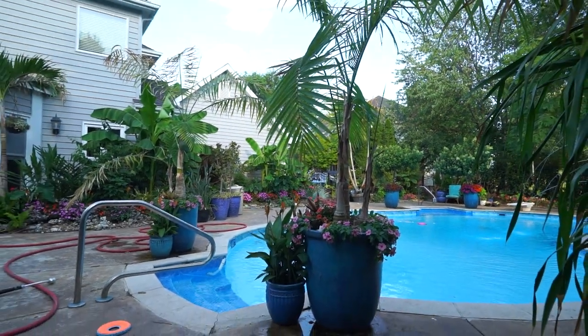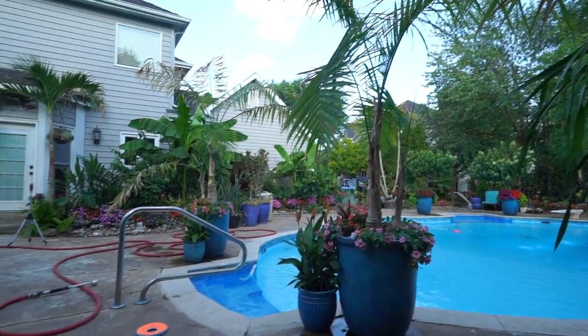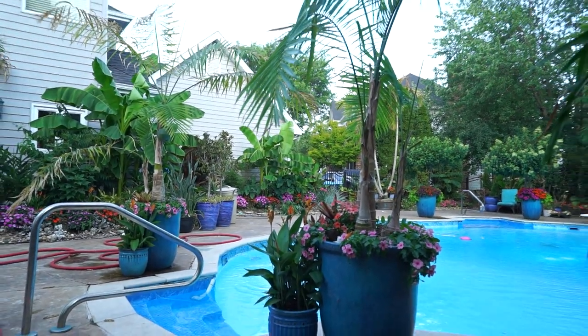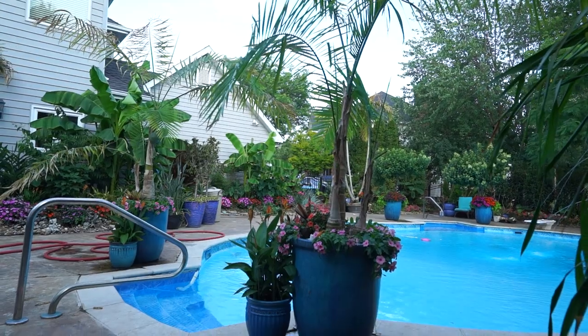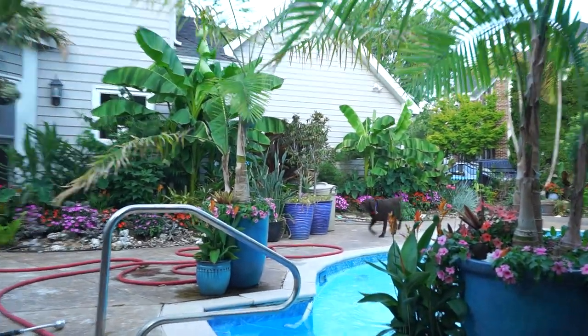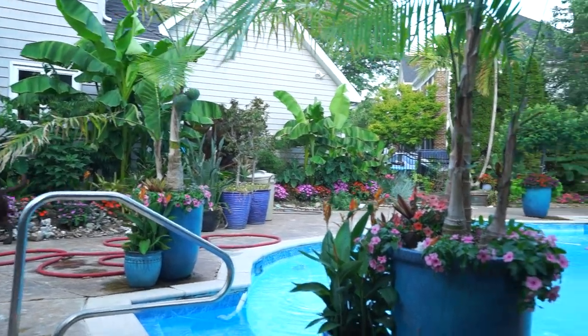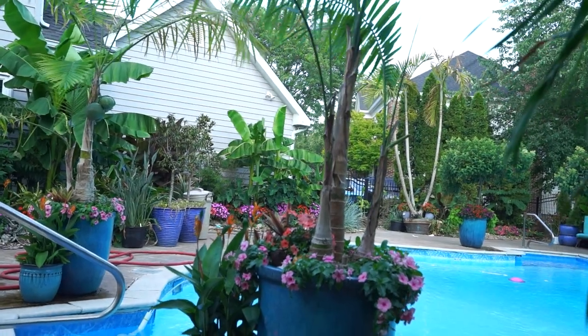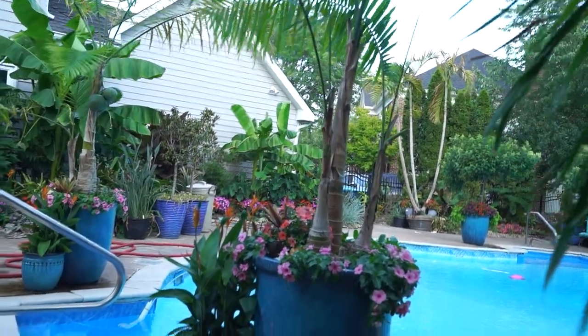Gassia palms, that's G-U-A-S-S-I-A, buccaneer palms. Don't know which type. There are only three possibilities and I can't really get it narrowed down. So I'm just going with buccaneer palms, Gassia palms. Weird looking palms. Don't think they're supposed to be quite this spindly. Spindly to an extent, yes, but not quite this much.